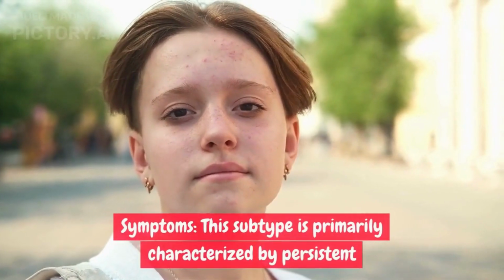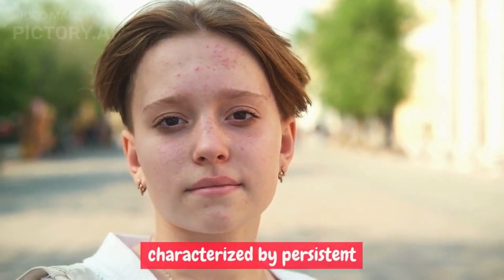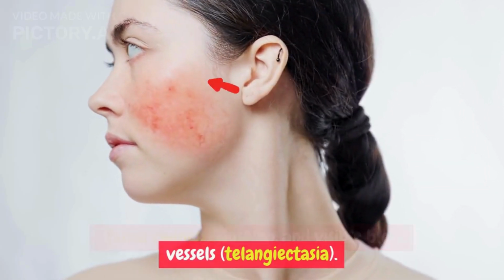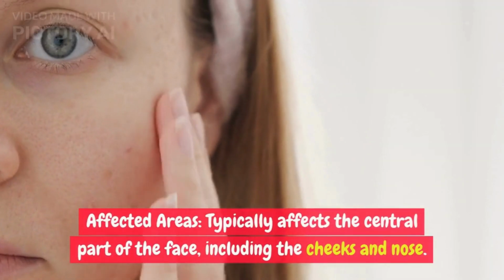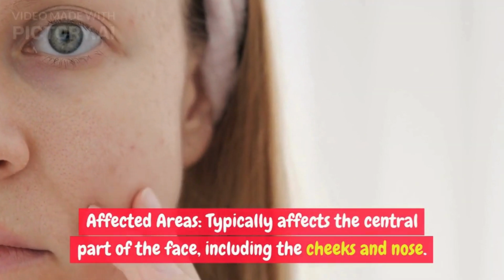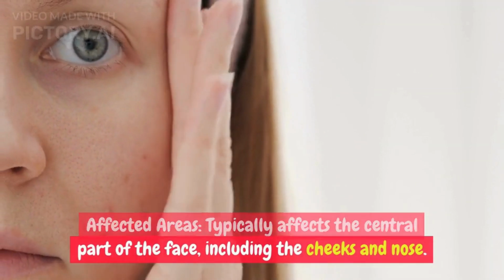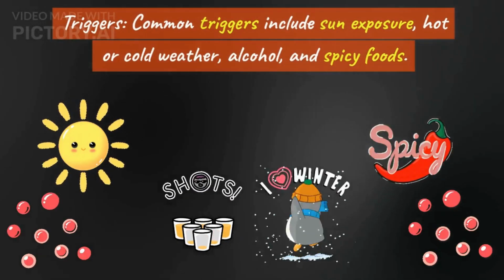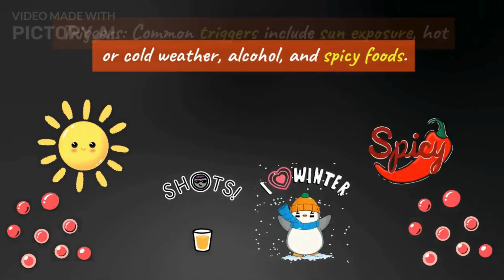Symptoms: this subtype is primarily characterized by persistent facial redness, flushing, and visible blood vessels. Affected area: it typically affects the central part of the face, including the cheeks and nose. Triggers: common triggers include sun exposure, hot or cold weather, alcohol, and spicy foods.